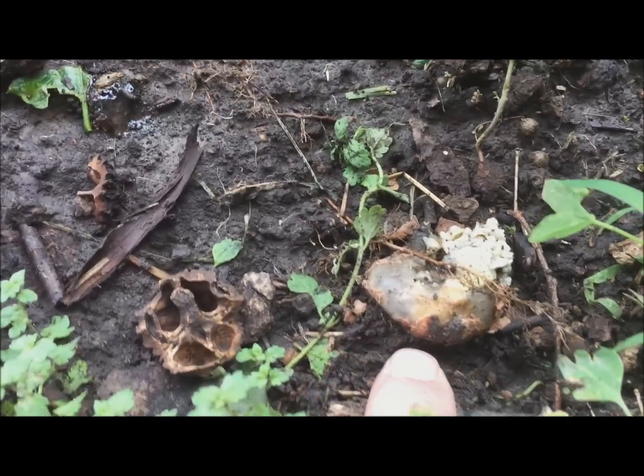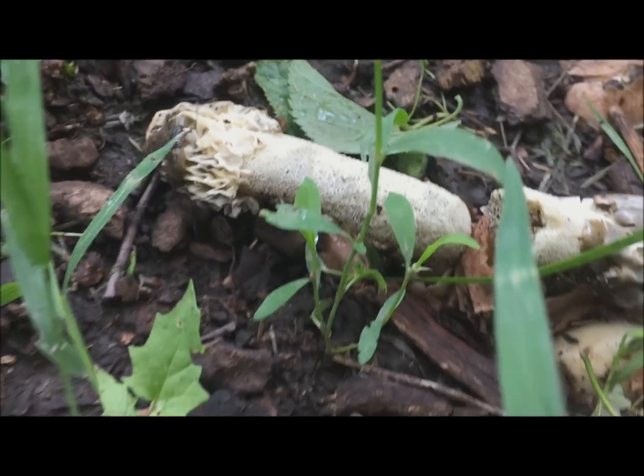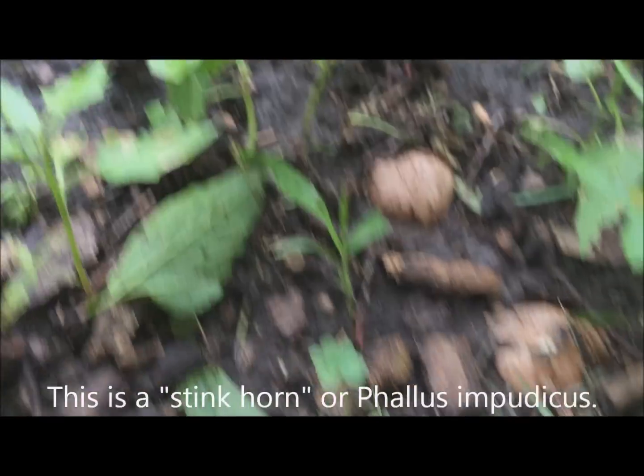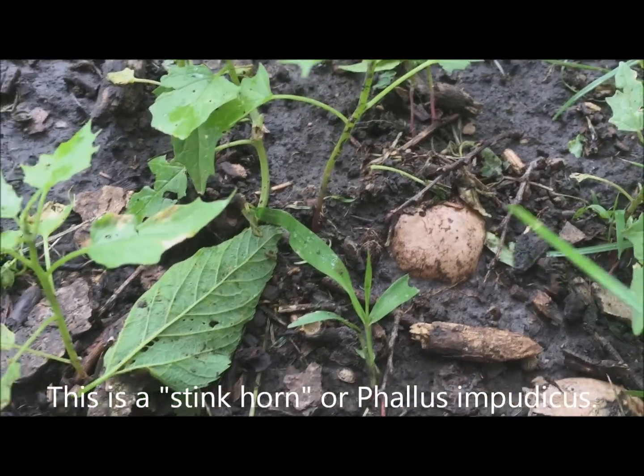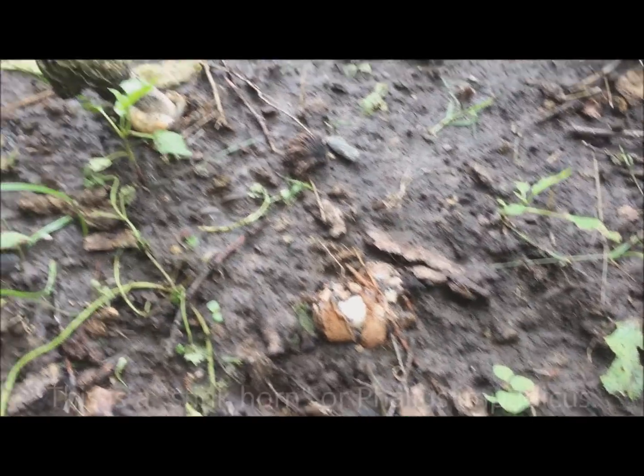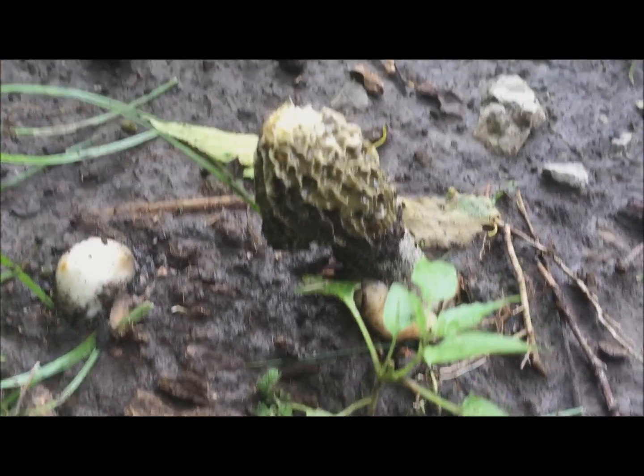I'm just learning about this stuff, but it's super interesting. And some of these egg sacs of these things are actually edible. There's some right there. So I'm probably going to have to take a sample with me. I may watch these develop. I think that'll be interesting.